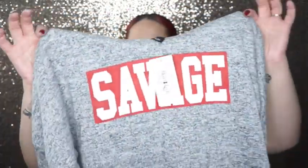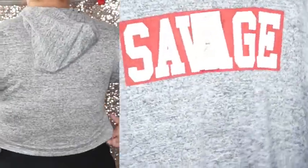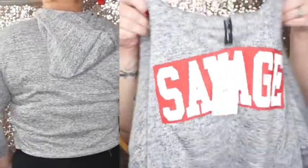So the first piece that I got is this really cute cropped hoodie, and it says Savage on it. I cannot wait to wear this, you guys. We are going out of town this Friday, and we're going to be flying. This is going to be my airport outfit. I'm so excited to wear this with leggings and some sneakers. It's so freaking cute, you guys. It's very breathable, and you can totally style this in so many different ways. I got a size large.